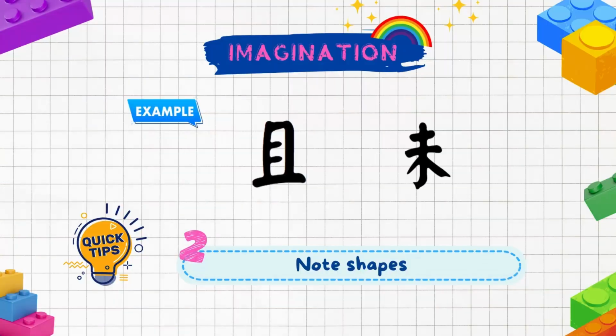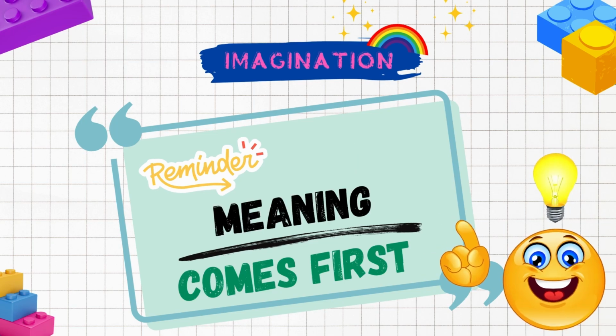See how they look, then create a story that is easy for you to remember and strongly associated with the character's meaning. Let me share some creative ideas borrowed from my lovely students. One student suggested that the component on the right side of 姐 looks like a gravestone, symbolizing that the older sister is very old and has passed away. Well, that sounds like a sad story.